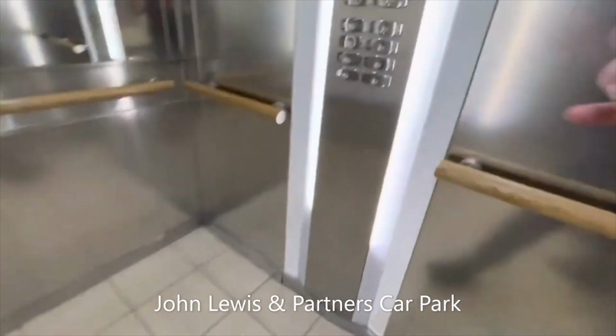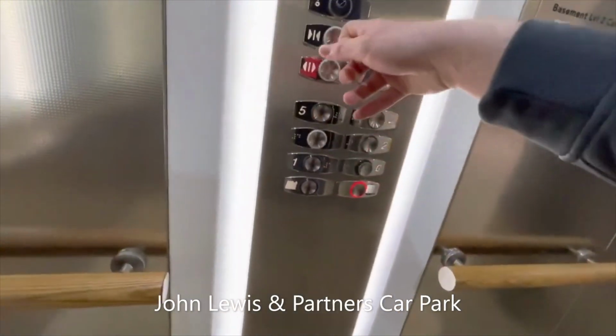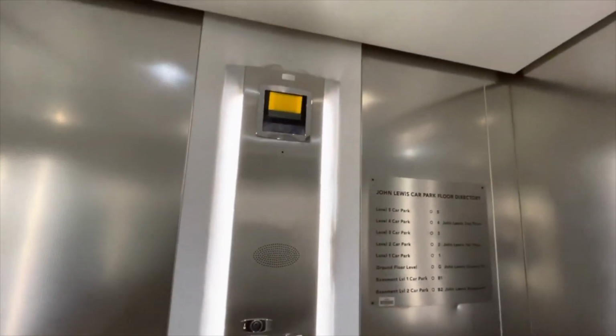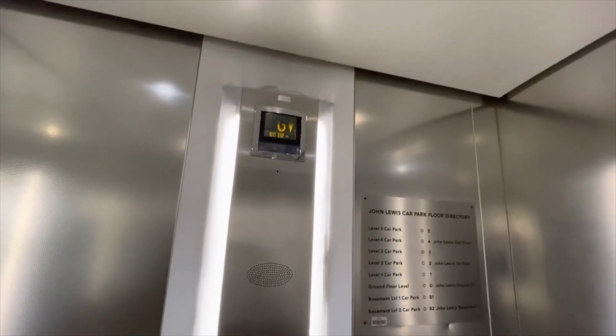First floor, back at first floor. Big supermarket. Doors open. And that's it. Going down. Doors closing. Alright, these are the lifts at the John Lewis and Partners car park in Solihull Town Centre.